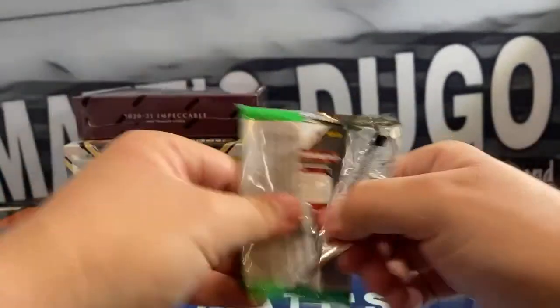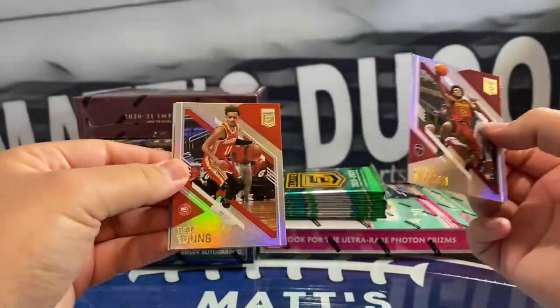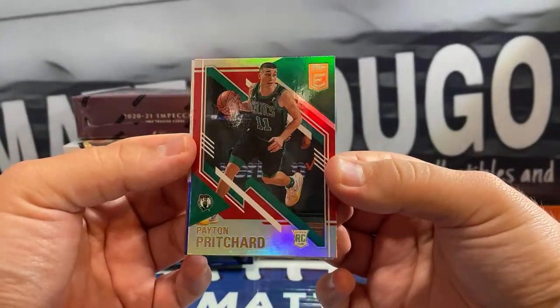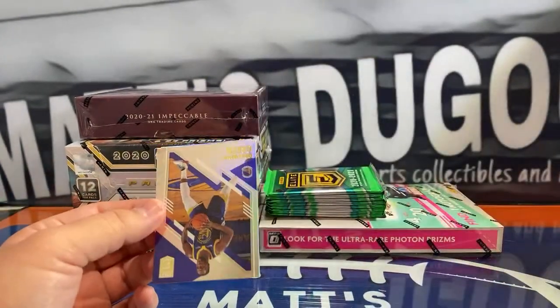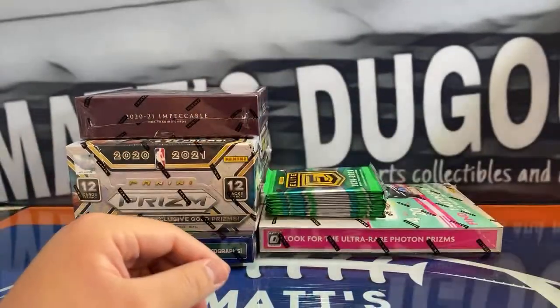Let's get it. Just looking for a first hit out of Elite here. Got Collin Sexton, Trae Young, and a red rookie of Payton Pritchard. Nice. Boston. I like him as a rookie coming out of Oregon. Great red parallel there. Draymond and Tyler Herro.